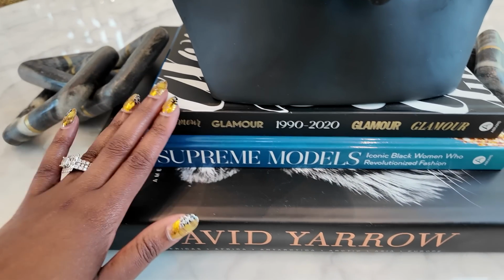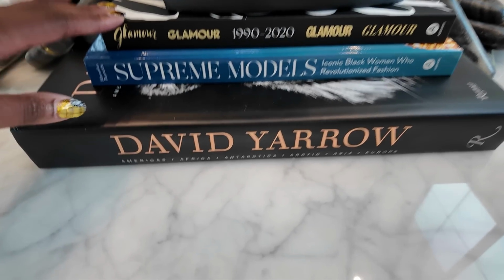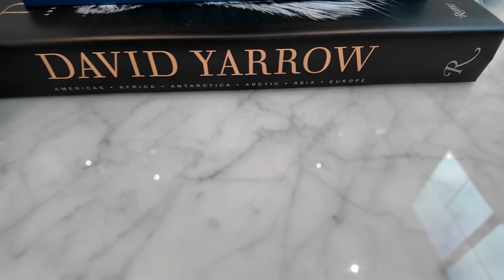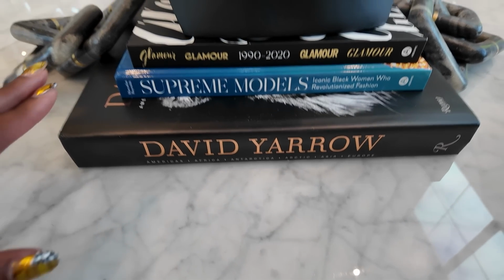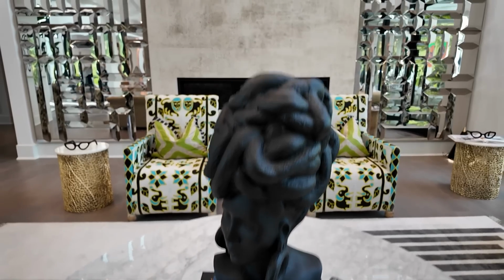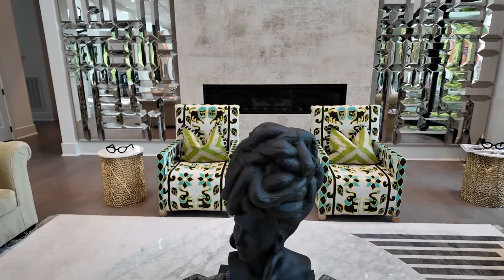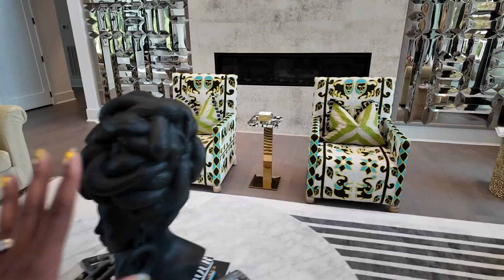And then these are just some books that I have always had, and just decided to stack them up. Love David Yarrow, love just because I love animals. I design off animals, all that. And so just to give her a little bit more height, but, interestingly enough, she's not in the way when you're talking. So she's just good. She's just good. So we love her.